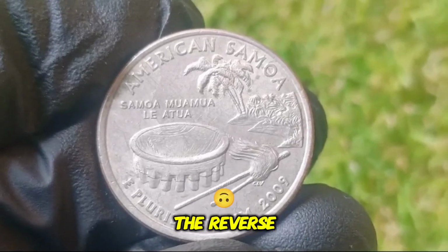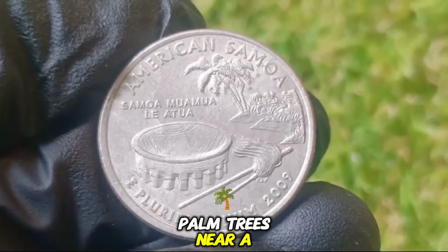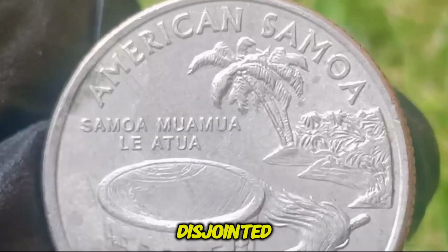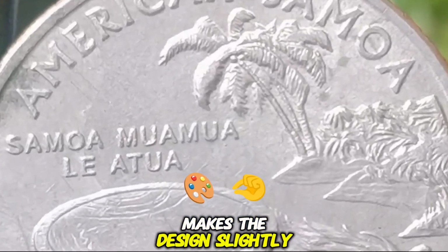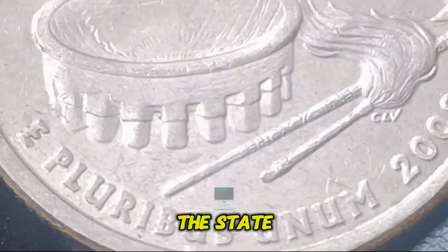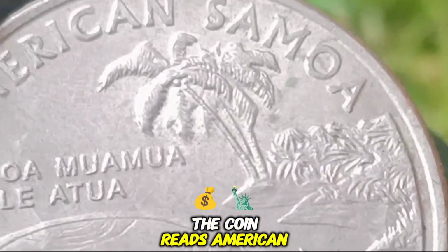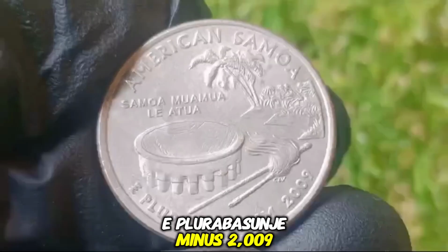Reverse. The reverse of this coin depicts a large drum-like item, palm trees near a sandy shore, and stick items. This design is somewhat disjointed like the other, but the proximity to the other items makes the design slightly more appealing. This was the 4th coin released in the statehood quarters program. The reverse text of the coin reads American Samoa, Samoa Mua Mua Leatua, e pluribus unum, 2009.